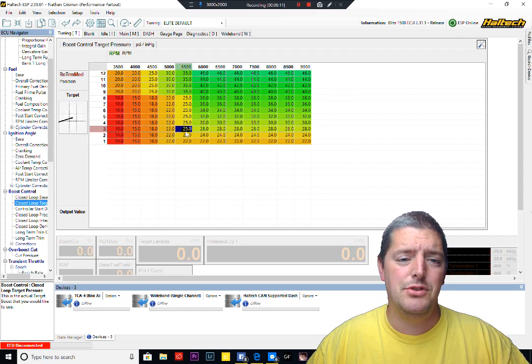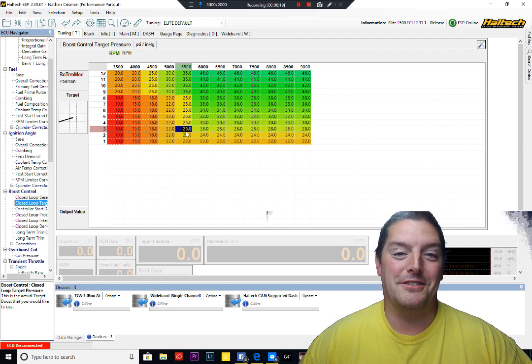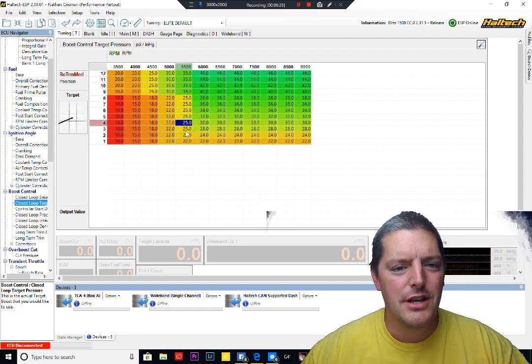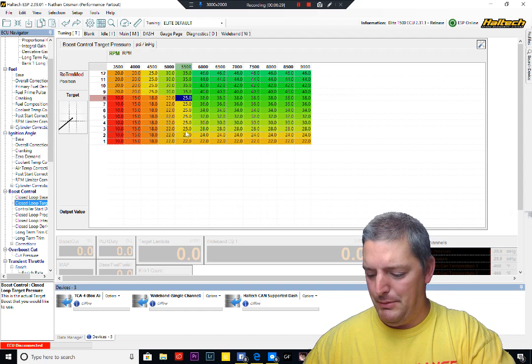So in those situations is where we know the boost target at 5,000 and 5,500 is going to determine how soon the turbo spools up within the 60 foot. How soon we get to max boost pretty much determines max torque, and max torque in first gear determines when the driveline breaks or how much wear and tear we're putting on the transfer case, the drive shaft, and the axles.